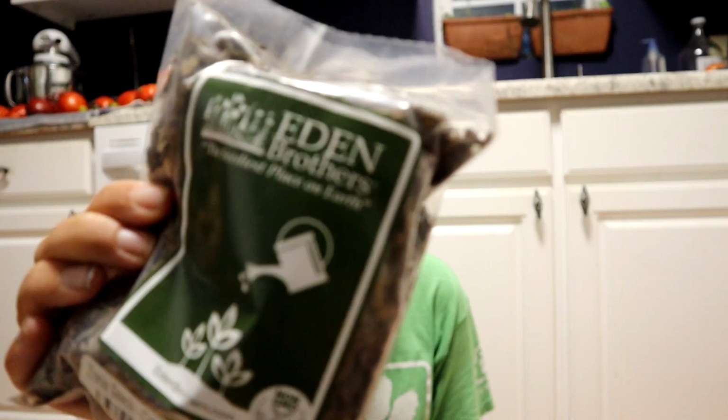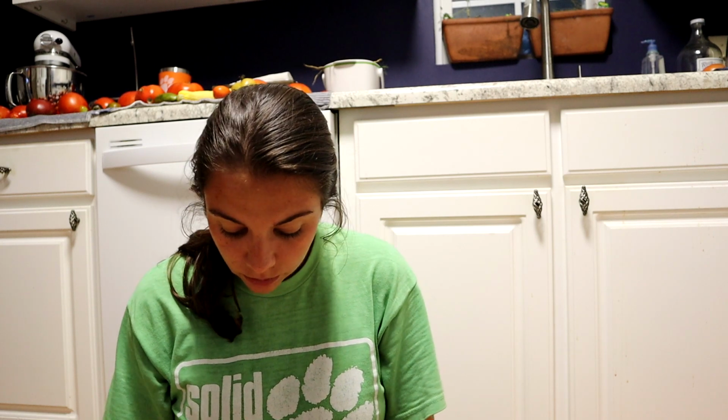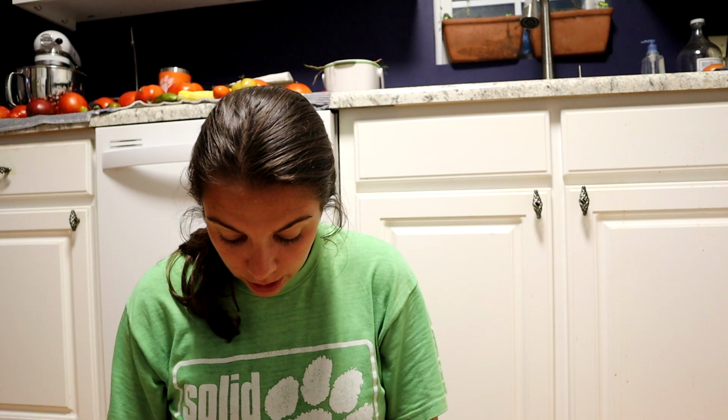So I've got this huge bag of zinnia seeds from my in-laws, and I'm gonna plant some of these there. I planted some sunflowers in my other beds and they just haven't really come up. So I might plant some more sunflowers because I can, you know, and why not?